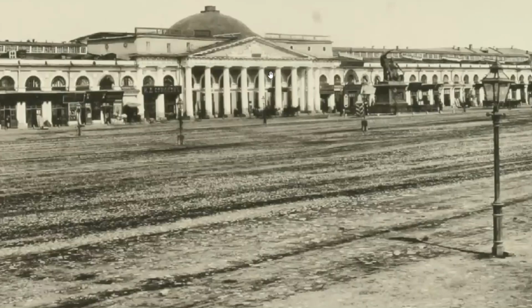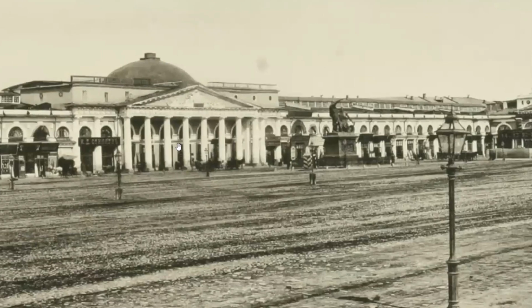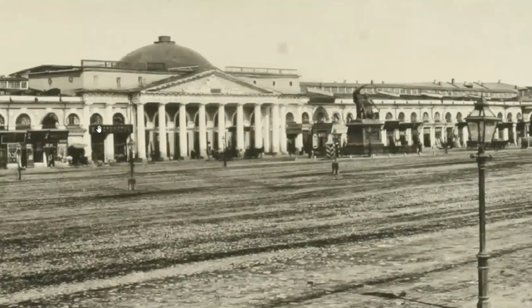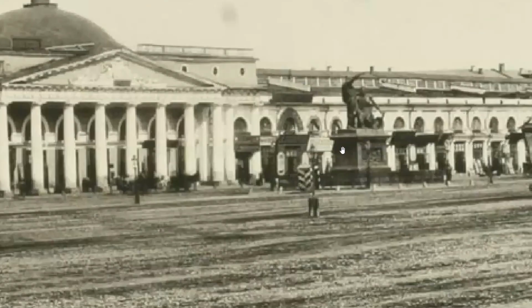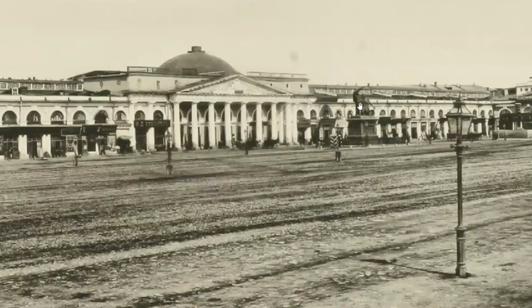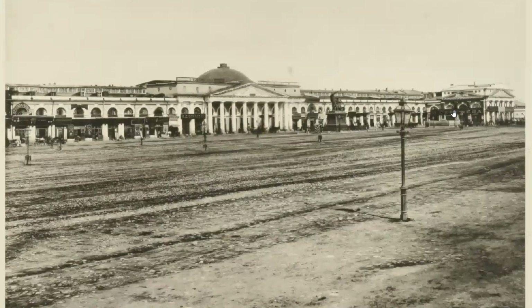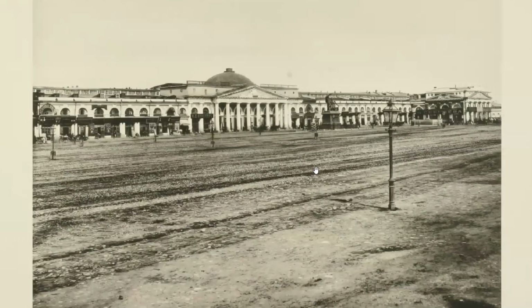This kind of looks a bit like what we're told are train stations, massive dome. But this also looks a bit low in the ground to me. I don't know. And look at the size of this statue here. It's just huge. Why build these things so big, right? There's no need. There's no reason. And of course, no people, just empty streets.